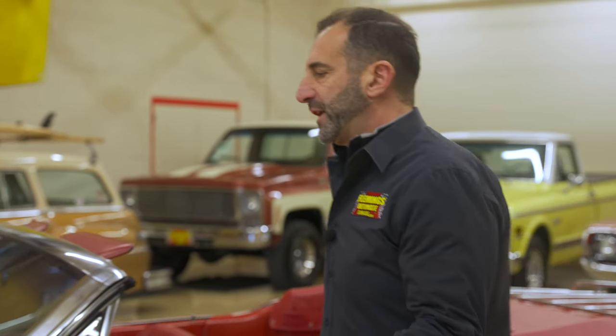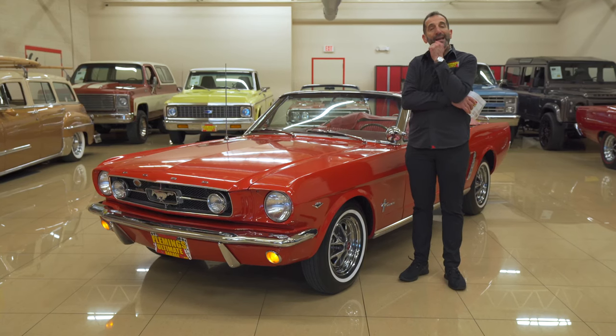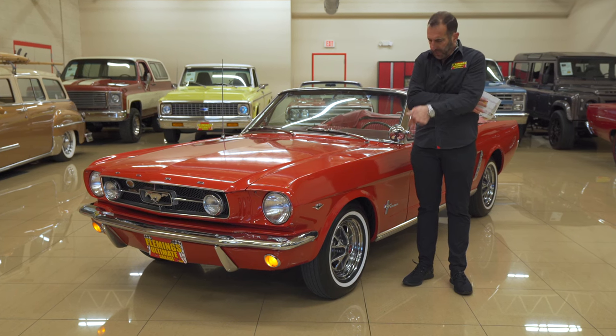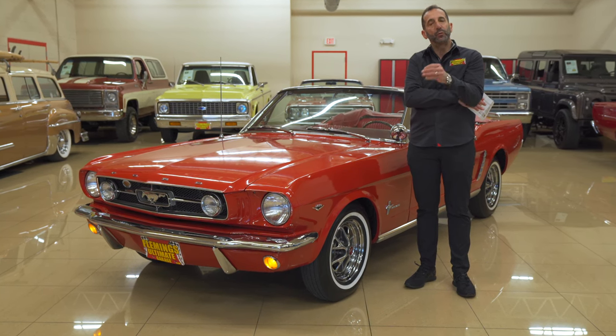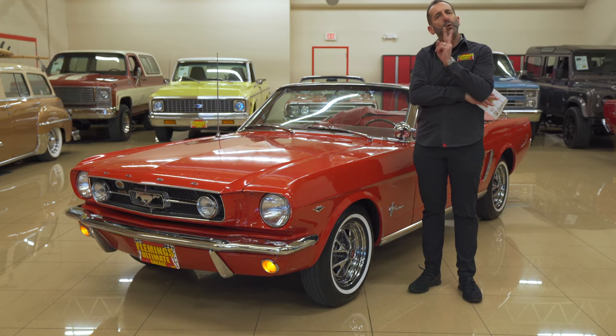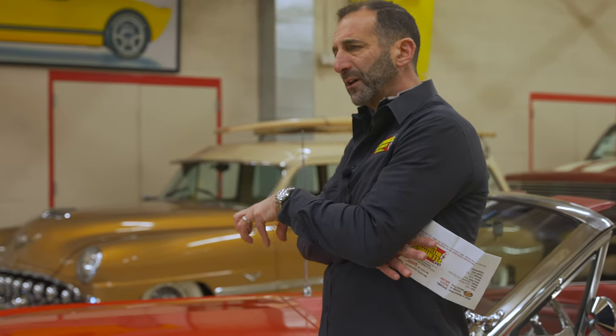All right, so we close up the video on this really beautifully restored, I'd say, show car, right? With so many options, right? Pony interior, power steering, road wheels, the pony road wheels with the period correct tires. The wheel and tire combination alone would be $2,000 on Coker's website right now. $2,000 just for wheels and tires, right?